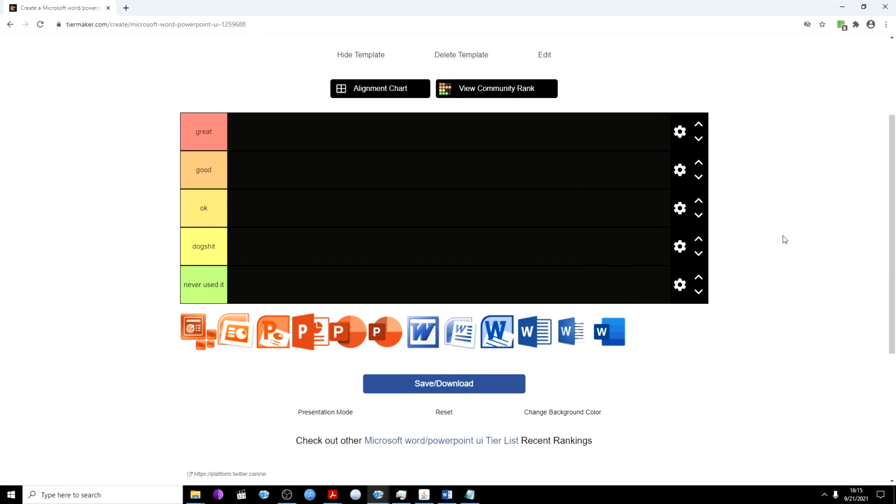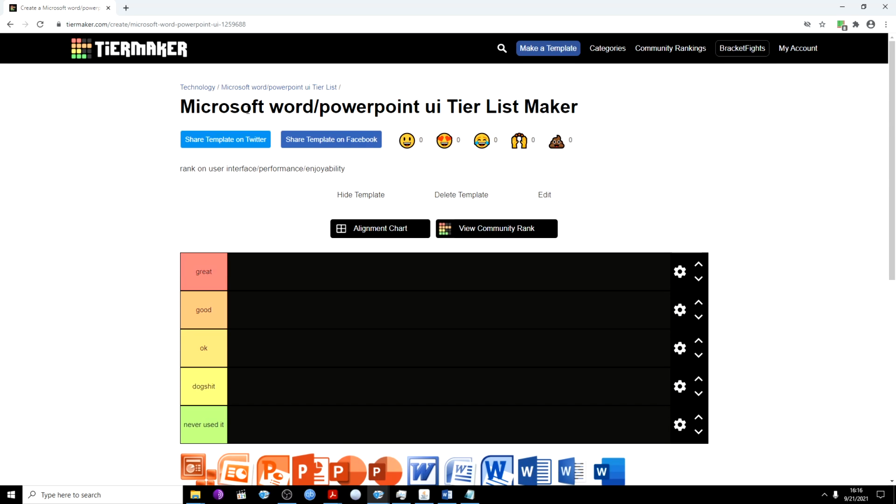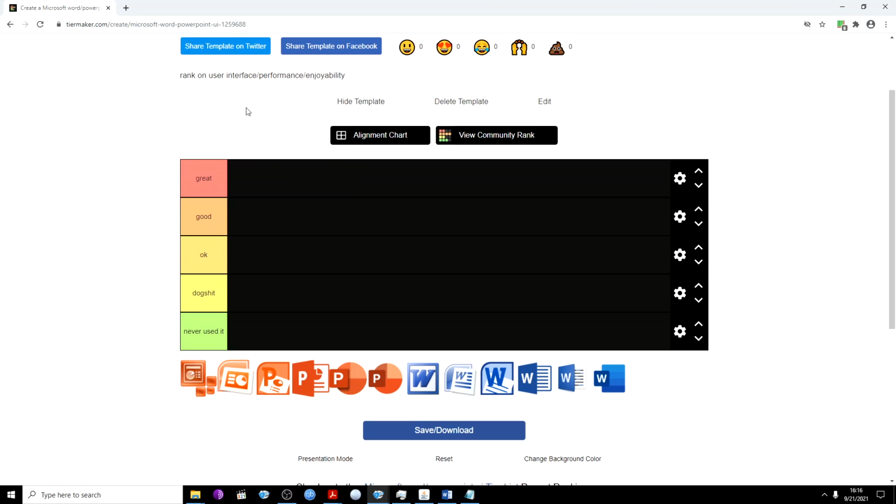So, I created a Microsoft Word / PowerPoint user interface tier list. I will be ranking these based on the subjective user interface, how I think it works, but also some sort of objectivity, how it can be better or worse, where each one fails and succeeds, depending on if I've used it, so hence I haven't never used it tier down there.